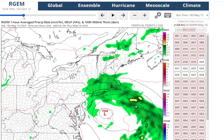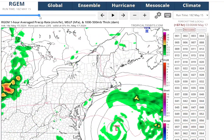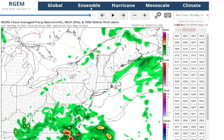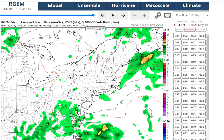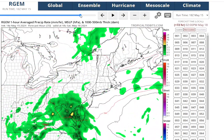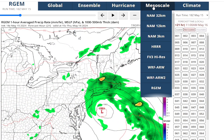So let's go ahead and look at the NAM as well with this system. And you can see it just lingers around. And then here we are Friday. And then Saturday, you can see what's going on Saturday. And the NAM has also alluded to this idea that this low is actually going to get pushed to the south. And then hopefully we won't have to deal with any rain on Saturday. We'll have to see how that all pans out. So, yeah, gloomy weather continues.